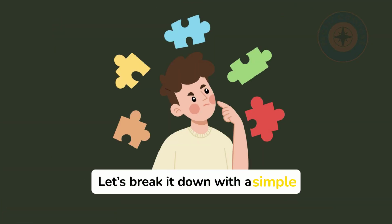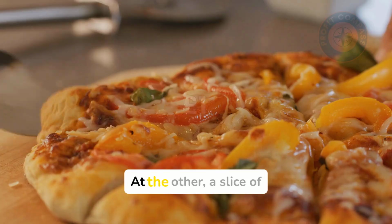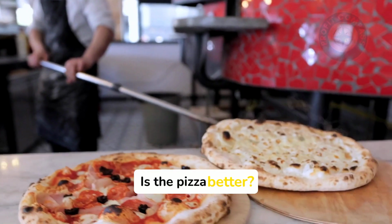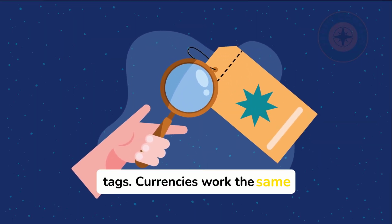Let's break it down with a simple example you can picture. Imagine two restaurants. At one, a burger costs $3. At the other, a slice of pizza costs £1. Is the pizza better? Or is that restaurant richer? Of course not. They just use different price tags. Currencies work the same way.